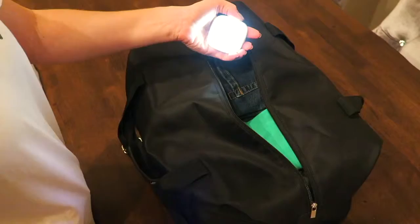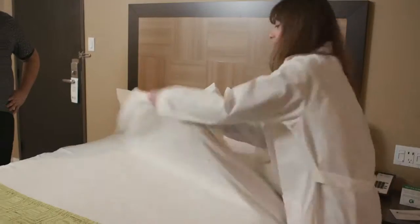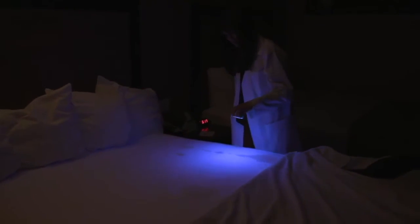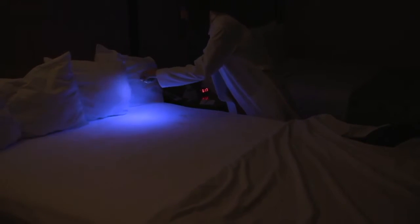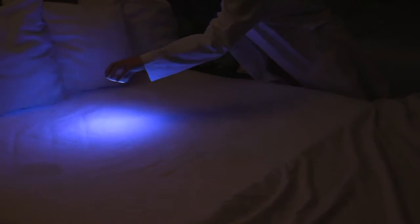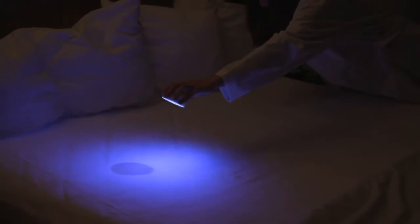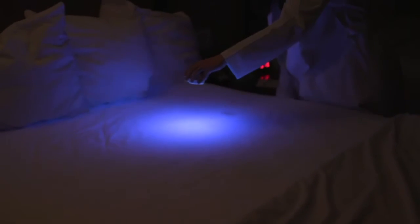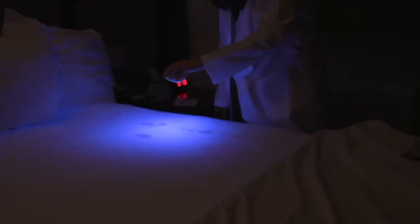Simply turn on ReveaLED and start to scan it on certain areas, like the bathroom, toilet seats, walls, and of course, the bed. Holy sh- I'm sure glad you didn't lay on it.